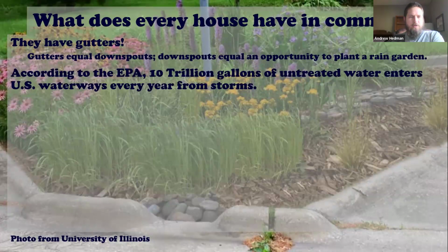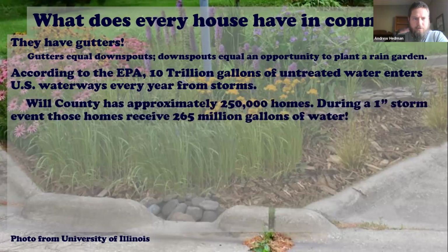And the reason why this is important is according to the EPA, 10 trillion, that's with a T, gallons of untreated water enters the United States waterways every year. And I've done some rough math and I've brought this down to the local level. Will County, we have approximately 250,000 homes. And during a 1-inch storm event, those homes receive 265 million gallons of water.